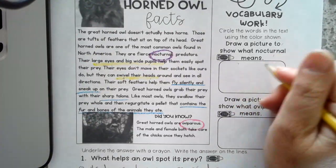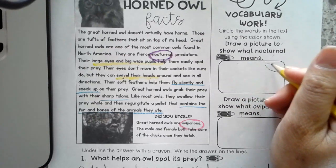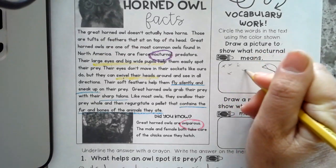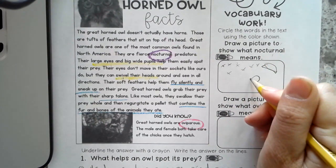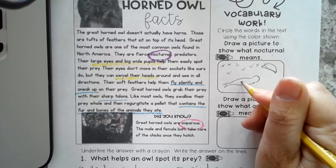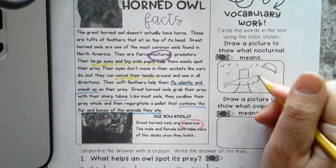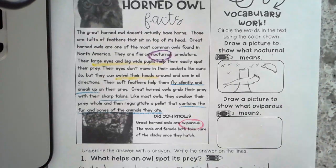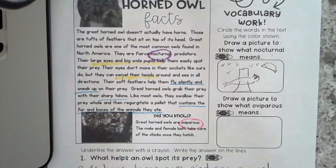So I think I'm going to show nighttime. So I'm going to do the moon, kind of the moon. There we go. And some stars. And then I'm going to show the owl. And don't worry too much about how your owl looks. We're going to actually do an activity next to help us to learn how to draw an owl. Mine looks more like an otter, I think, but I'm going to put the horn on the top. So I'm going to show my owl flying around at night with its big eyes looking for prey, and that's what nocturnal means.